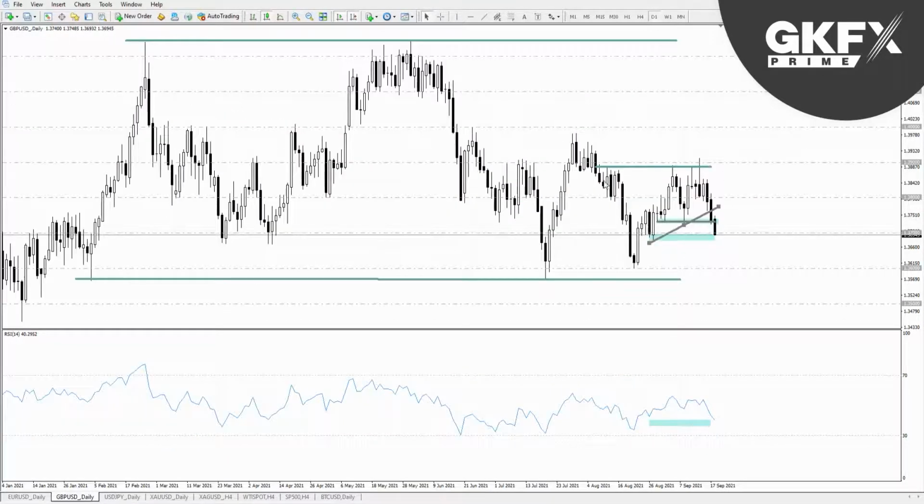And a reminder of the bigger picture: we're part of this big long-term trading range. We're not testing the bottom of the range yet. That's at 136, but it looks like we're on the way there. We just have not been able to get through 139. 139 was resistance here. We got basically a false breakout. I think that's the way we can describe it now.